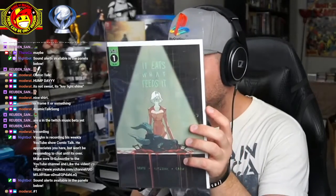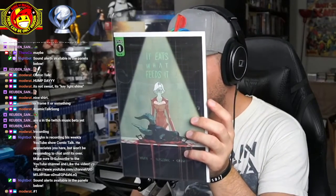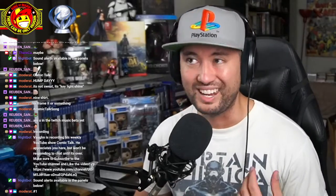This one's a new #1 by Scout Comics. I've never bought a Scout comic book before, but it looked intriguing. It Eats What Feeds It, issue #1. So I thought it looked cool enough to pick up. It's a #1 issue, and a lot of indie books are getting a lot of heat right now. People are into them, so I want to check it out and see what it's about, and then I'll report back to you guys.